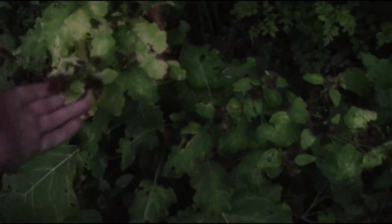But there's a massive patch of them right there. Here's a taller one going to seed that still has some leaves on it, so you can see what they look like. You know, they're starting to turn yellow. But at any rate, that's probably it for this one. See you on the next one.